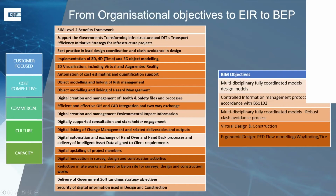And then how do the contractors or their tier 1 teams like Costain respond to those in their BIM execution plan? And we can see in this slide that the centre table is Network Rail's organisation employer's information requirements. And on the right-hand side is our BIM execution plan, so our response to those. But actually, do they really capture all of the efficiencies we could do?